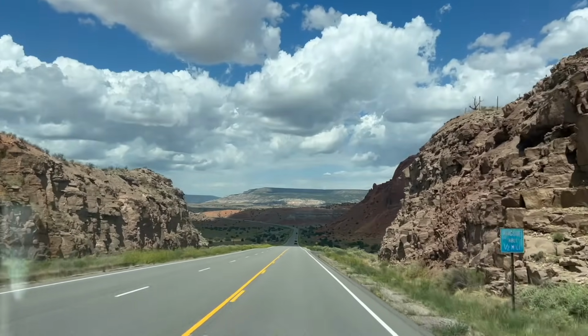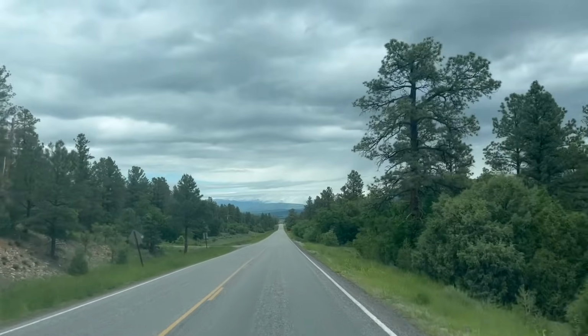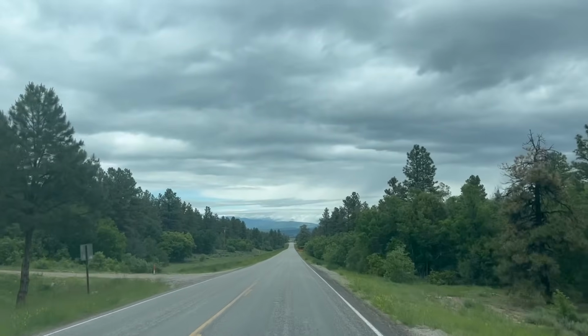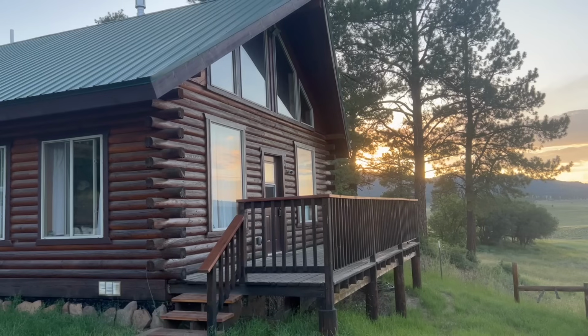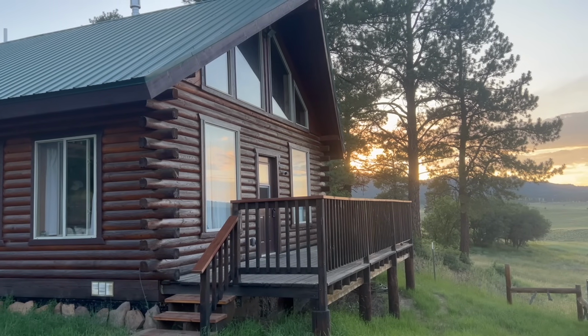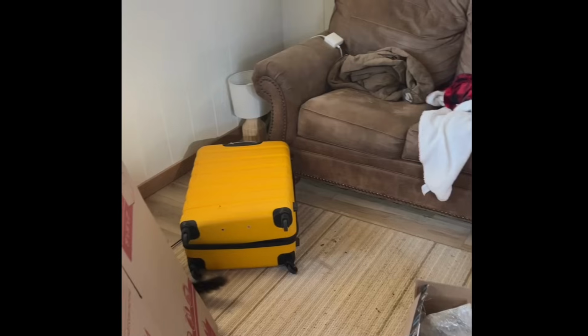Zach and I decided that it was time to move ourselves. We had been planning on moving for a while, but we didn't know where to. So last year we visited New Mexico, Colorado, Arkansas, but after all that, guess where we landed? Yeah, Texas. Zach said that he wanted to stay in Texas. So we relocated within the great state of Texas. Texas is so big, it almost feels like a different state.